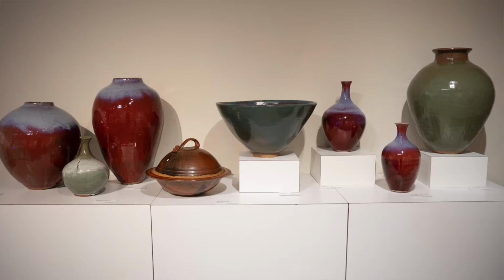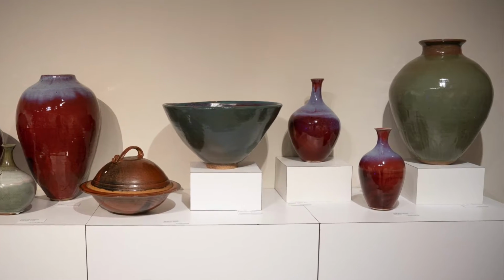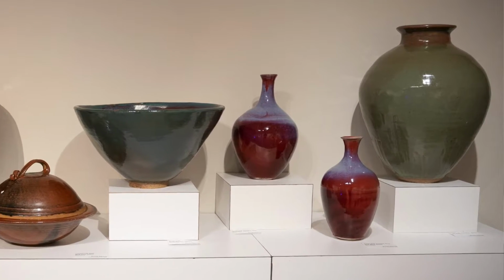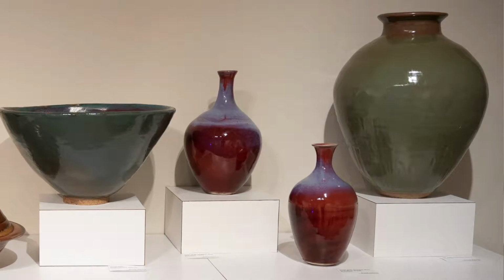And I like the classical shapes, the curvaceous shapes, and I do a lot of pottery. I do some large pots. Some of my pots range in size up to 5 feet, 5.5 feet, and things like that. I don't do that anymore. It's just too difficult to carry around. And I also like to do sculpture.